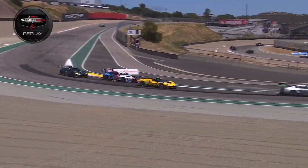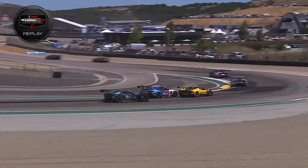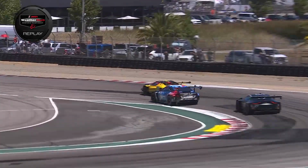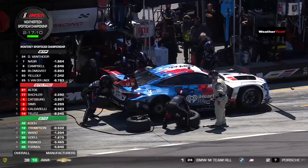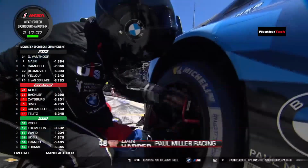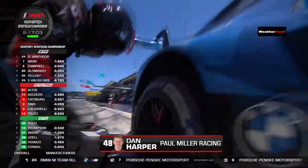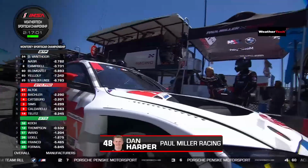Fred Vesti just set his car's fastest lap of the race, so at least someone out there is pushing. Bit of contact, Paul Miller Racing. That is Madison Snow, who's added a bit of aerodynamic assistance to the right-hand side of his BMW M4 GT4. I think he took that off the back of one of the Corvettes, so I'm not sure what all that was about. He's actually pitted to have that removed, and they're putting on some new Michelin Pilot Sports.